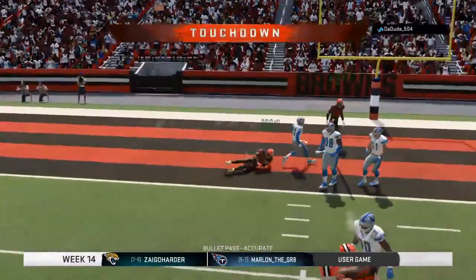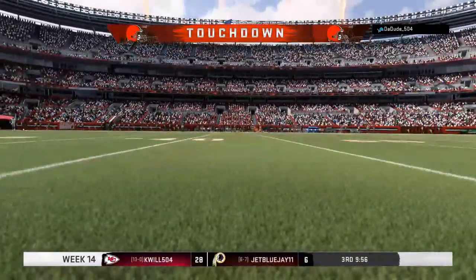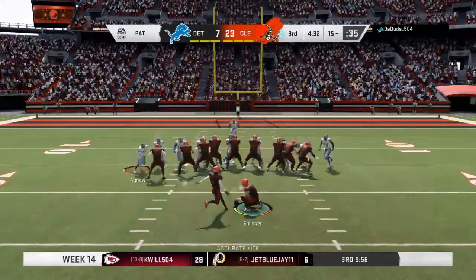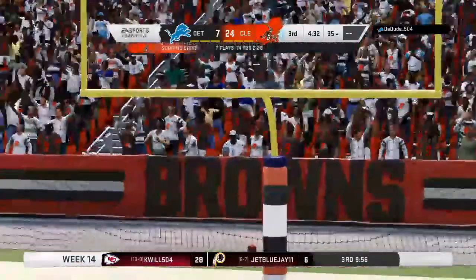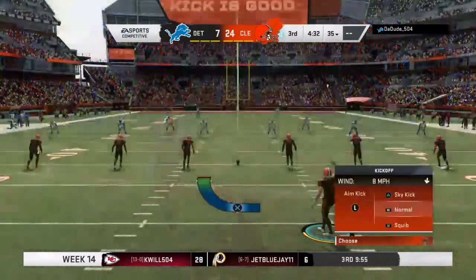And he is into the end zone. Touchdown, Cleveland. A 7-yard touchdown grab. And the Browns are going to tack on to their advantage. Point after, right down the middle. And that'll make this a 3-score game now. The lead moves to 17.